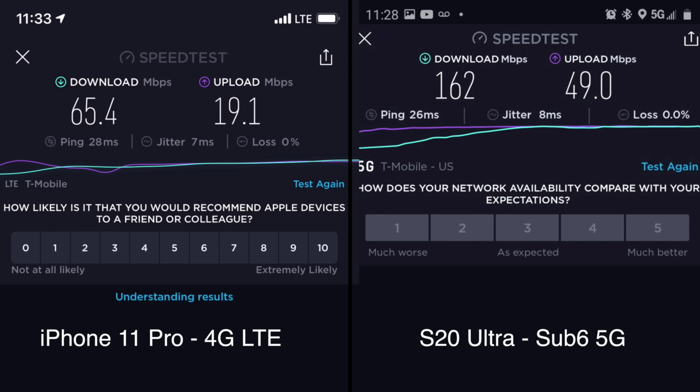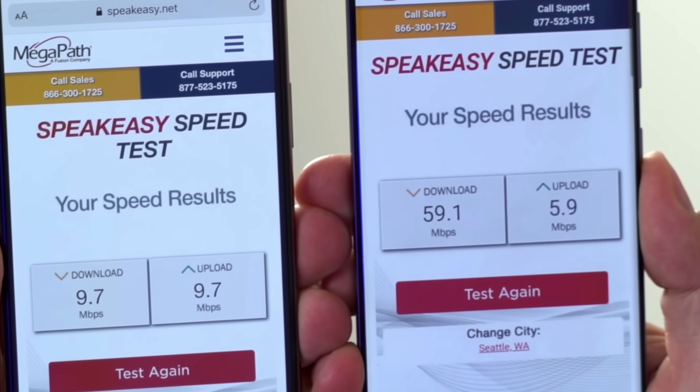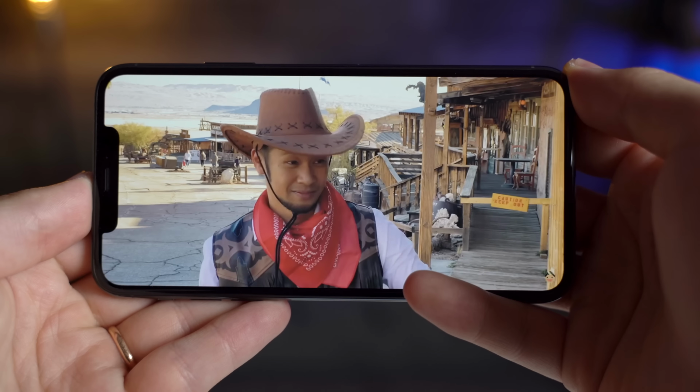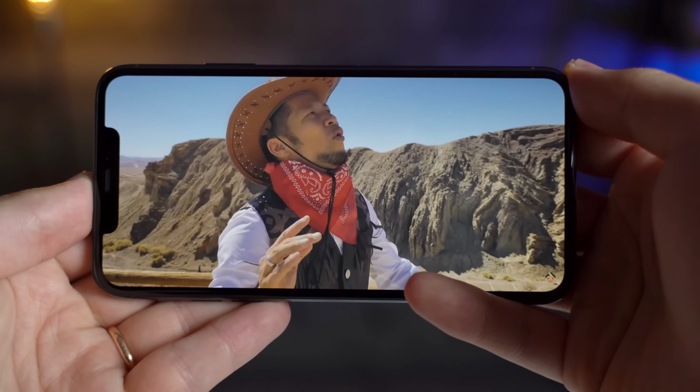On top of that, in areas with a good signal, my data speeds were about double the speed, testing them at the same location at the same time, just pulling the SIM from one and putting it into the other, and during congestion up to 6 times faster, as you guys could see here. Let me just say, going back to my iPhone 4G was noticeable after the S20 Ultra.